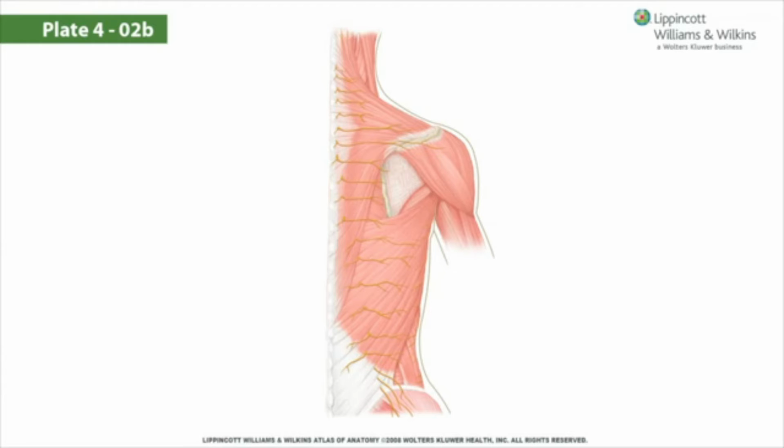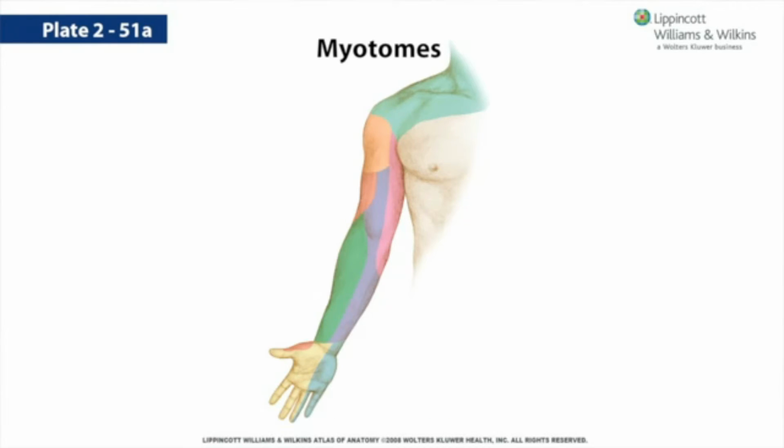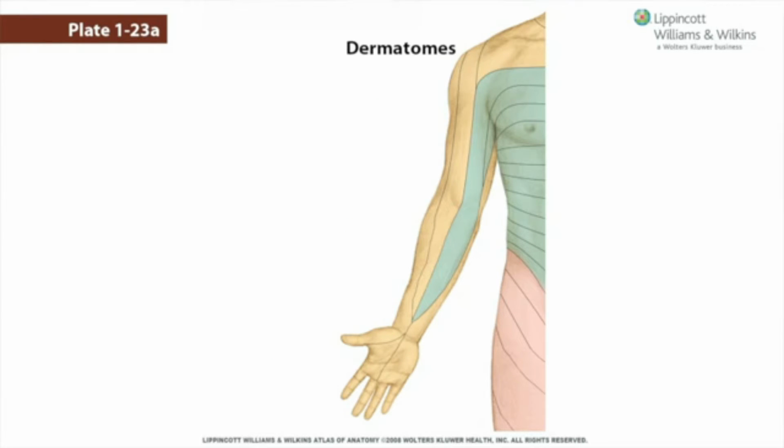The somatic nerves of the thoracic wall originate from the spinal nerves of levels T1 through T11. The dorsal rami of these spinal nerves provide motor innervation to the intrinsic muscles of the back, such as the erector spinae, in a segmental myotomal pattern, and sensory innervation to the skin of the back in a segmental dermatomal pattern. Recall that a myotome is the segment of muscle supplied by a single spinal nerve, and a dermatome is the area of skin supplied by a single spinal nerve.